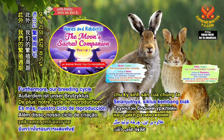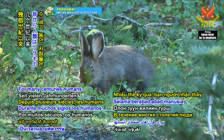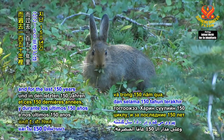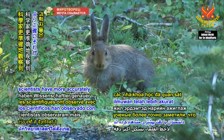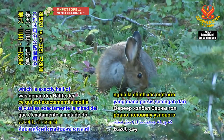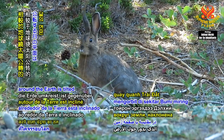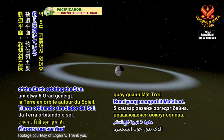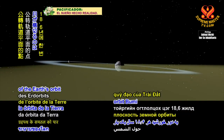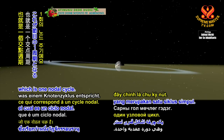Yes, exactly. Furthermore, our breeding cycle is also connected with the moon. For many centuries, humans have noticed that our population growth roughly follows a 10-year cycle, and for the last 150 years, scientists have more accurately observed that our population cycle is 9.3 years, which is exactly half of the moon's nodal period. The plane of the moon orbiting around the Earth is tilted by about 5 degrees compared with the plane of the Earth orbiting the sun. The point at which the moon crosses the plane of the Earth's orbit around the sun occurs once every 18.6 years, which is one nodal cycle.